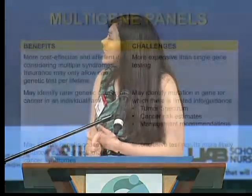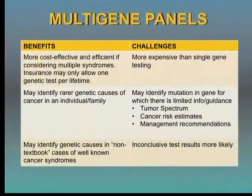It was a challenge. The benefit now is with these big panels, it's one blood test. We're doing it all at the same time. So from an insurance standpoint, it is easier because it's more cost effective. Challenges, it's still more expensive than, say, doing testing for just BRCA1 and 2, especially in a family where that looks like it's probably going to be the most likely thing going on. Again, it may identify a genetic condition in the family we don't know much about, and some people don't want that information just yet. And an inconclusive test result is more likely.